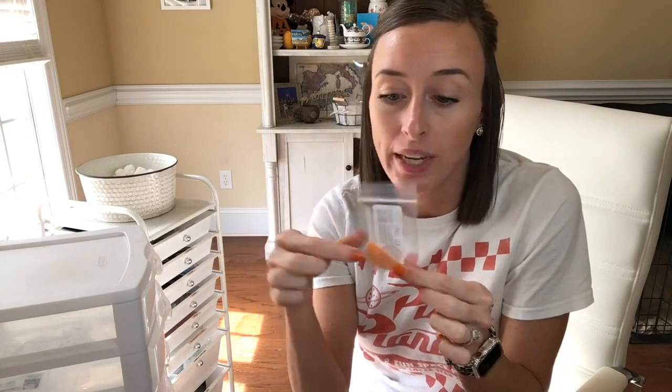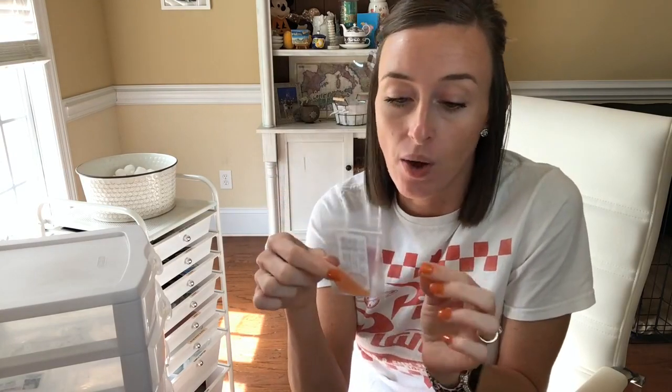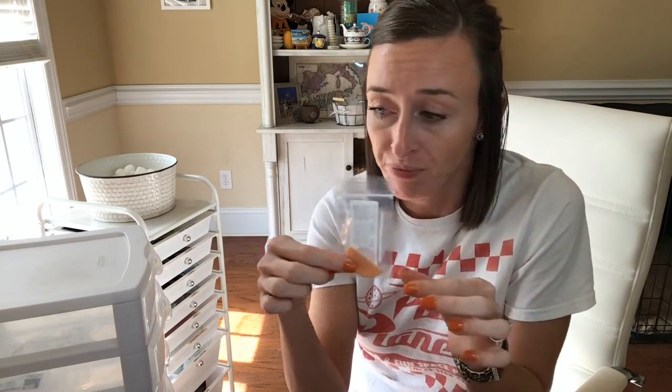But I get felt circles, and I cut them in half because you get a way better value and your customer can still smell just as good with half a circle. So I cut these in half. It ends up being like 200 of them for, I don't know, it's cheap. I can't remember the price, but it's a really good deal when you do it that way. It makes them go a lot longer.